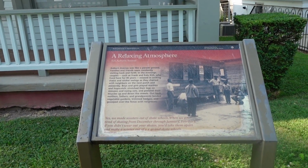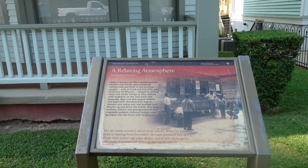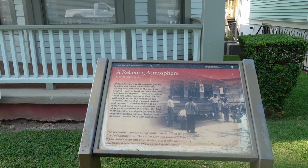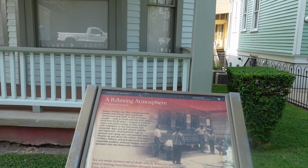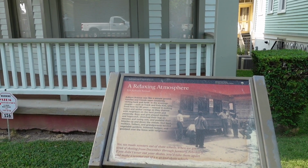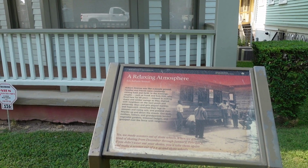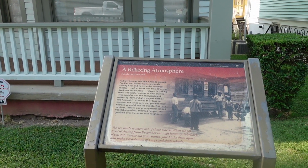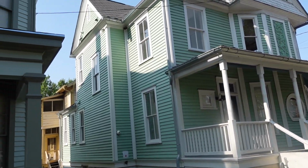526 Auburn Avenue. Auburn Avenue was like a parade ground. Families and friends were constantly visiting back and forth. In the evenings, couples such as Frank and Eula Kirk, who lived here for 40 years, relaxed in rocking chairs and wicker swings as they chatted with neighbors on the next porch and passers-by. Boys and girls played marbles and hopscotch, stretched their legs on seesaws and swing sets, and pedaled their bicycles up and down the streets. Out back, mothers and fathers and grandparents tended to vegetable gardens, trimmed hedges, and gossiped over the fence with neighbors.